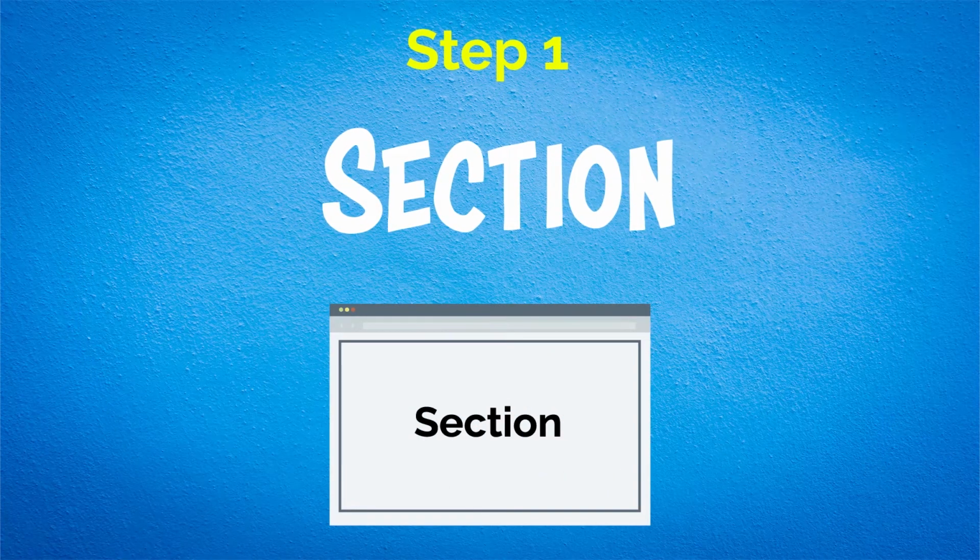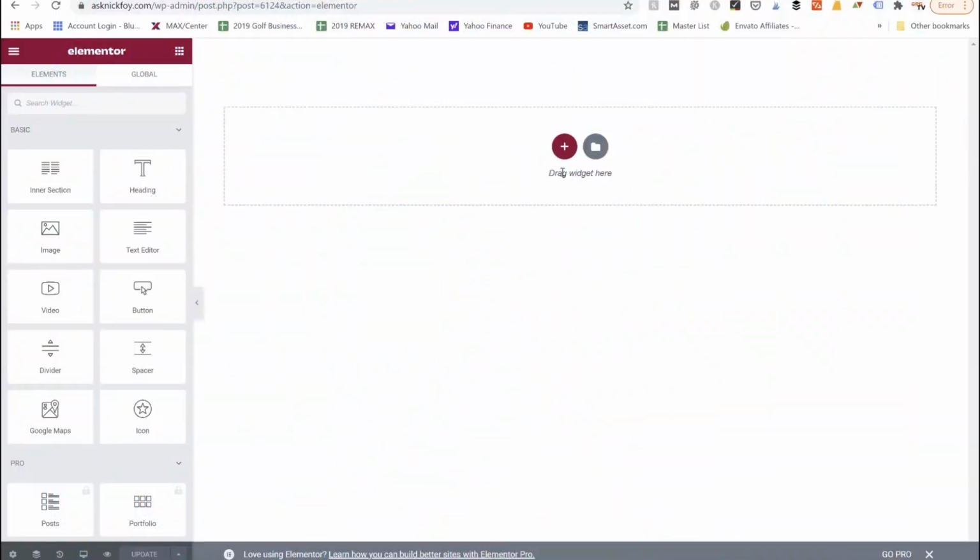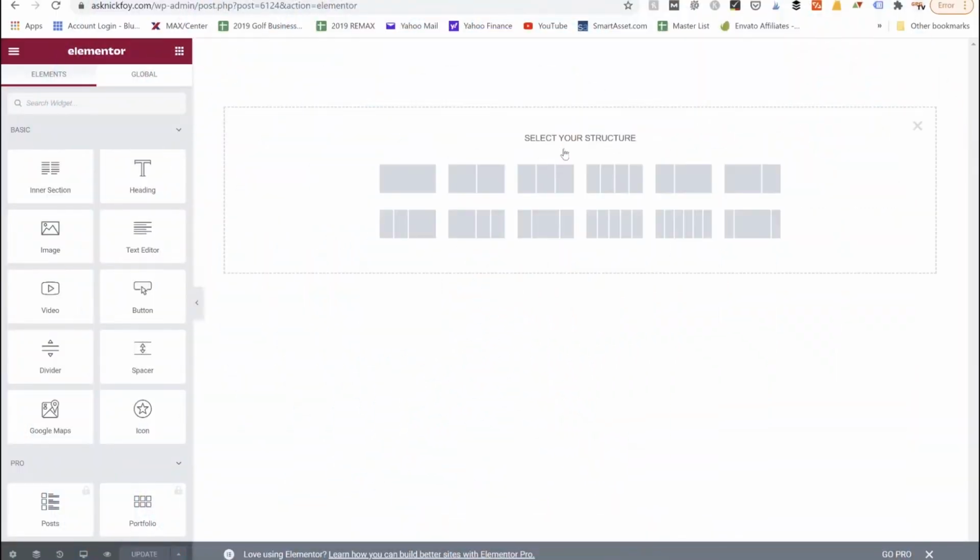So the first step we want to do is start getting familiar with sections. Sections are a way to break up your page. So we're going to go ahead and click on this little plus icon here, and it's going to ask us to select our structure. So just imagine your page for a second. Right now, if we did the single section right here, it's just going to span the entire page. Now if I wanted to break my page into 2 half columns, we could choose this one. If we want to split it into thirds, fourths, or we can shift it so that you have the majority of your page to the left and a little bit of a break on the right, so maybe a sidebar of content. So they have lots of different page structures to choose from.